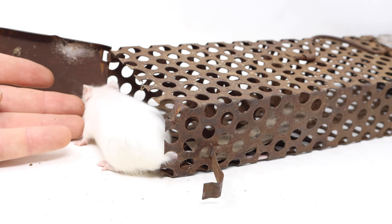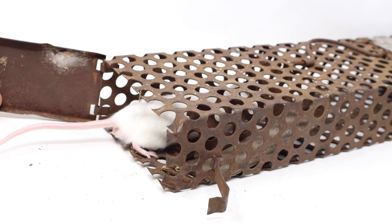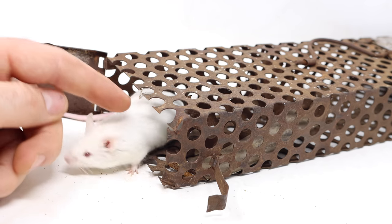Well, it worked with our pet mice. Let's go set this up in the barn with motion cameras and try to get some wild mice. Good job.